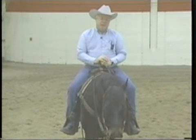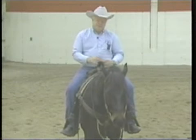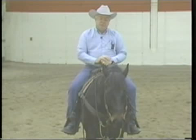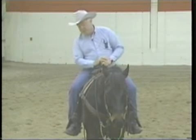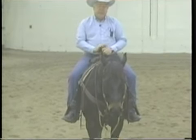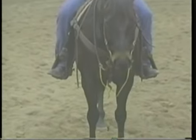You notice that I've got a real gentle, mild bit on this horse. This is a snaffle bit. It's got a big old thick mouthpiece. It's jointed in the middle, and so it's about as mild a bit as we can put on a horse. I also have what I call a running martingale. The reins run through the little rings, and if this horse wants to throw his head up in the air, that's a little bit of a safety precaution.